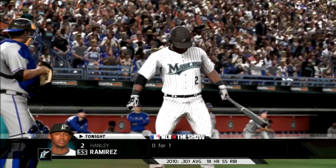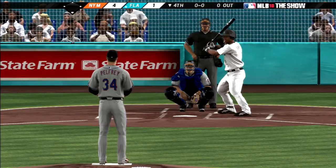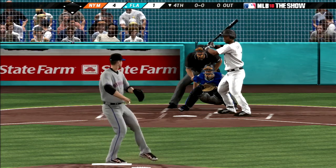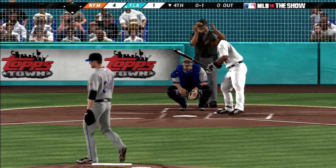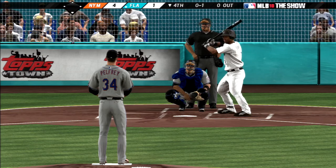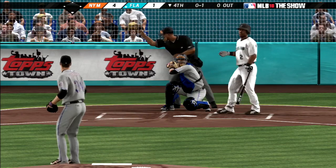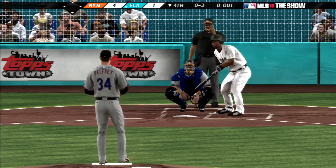Hanley Ramirez will lead things off here in the home half of the fourth. Watches a fastball right there for strike 1. Tough guy to face here to start this inning. In there, and he's in control 0-2 now. Yeah, sometimes you keep waiting for that perfect pitch, then you look up and it's 0-2.